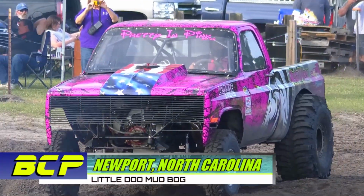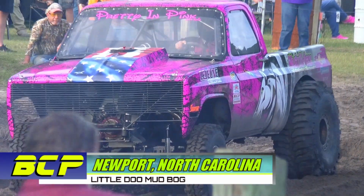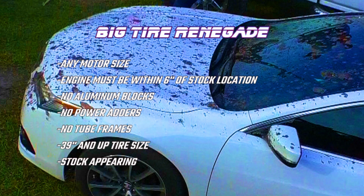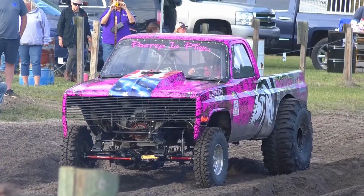Back at Little Doo Mud Bog, Newport, North Carolina, getting ready for the big tire Renegade class, the 3rd and final Renegade class of the evening. We told you the rules already. The only difference here is the tire size. You can go above 38 inches, 39 and up accepted, still DOT uncut tires.